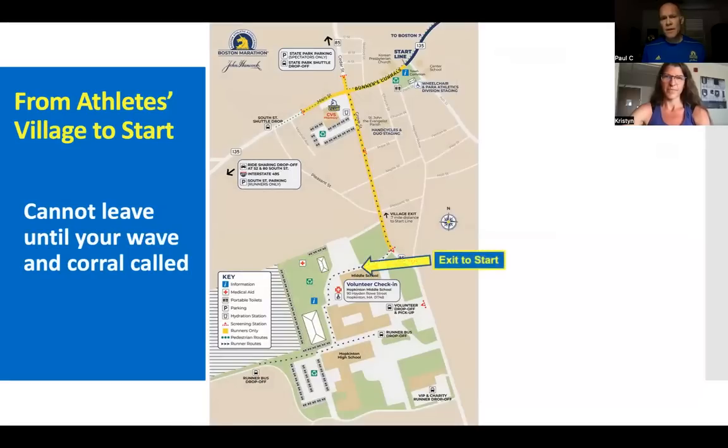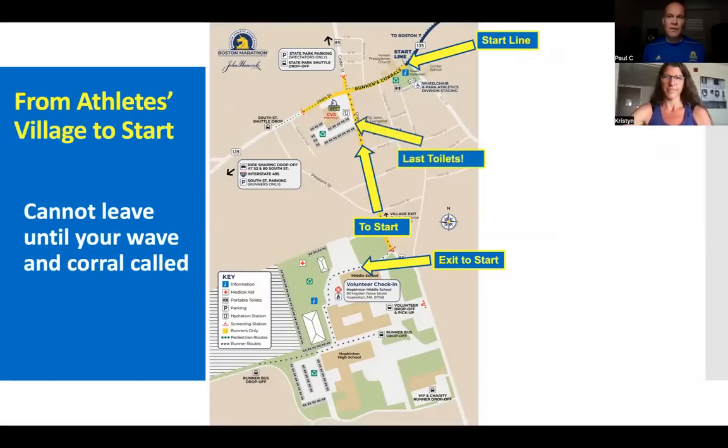And there's the exit to the start from just north of the middle school. And there's the start line down there in Hopkinton. The distance is about three-quarters of a mile from the exit to the start line. And that's the path that you take along Grove Street. You don't have to memorize it or know where it is, because you just follow the people in front of you. So I mentioned there are more toilets down there in the CVS parking lot. And there are lots of them down there, where the corrals are, along that street that runs perpendicular to Grove Street.